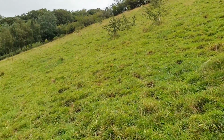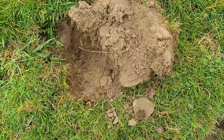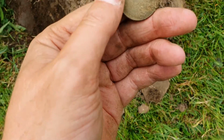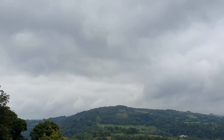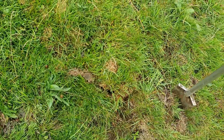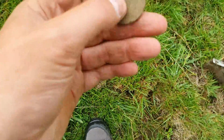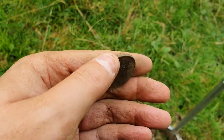Yep. I'm now on the steepest part of this. It's mega steep. This was coming in a solid 93, 94. And we've got, oh, it's 2p. That's my favourite woodland on top of that hill up there, where I get all my silvers from. This is coming in at a solid 90, homed it up, and it came out. And we've got George the Sixth, big old penny.